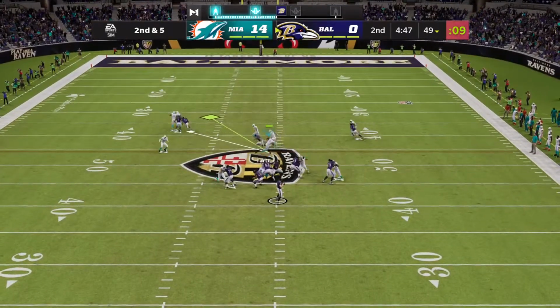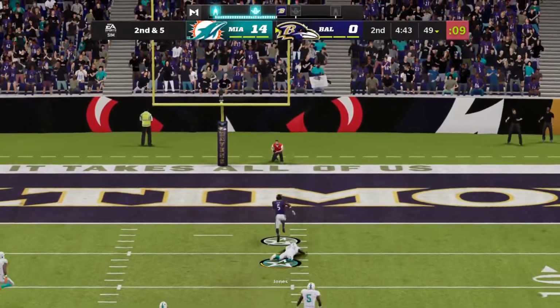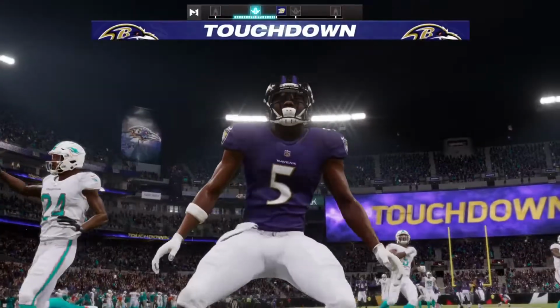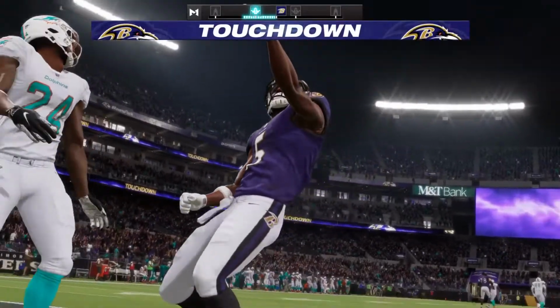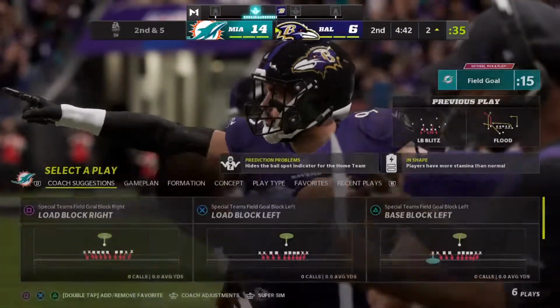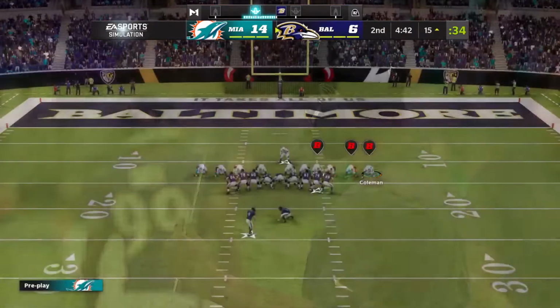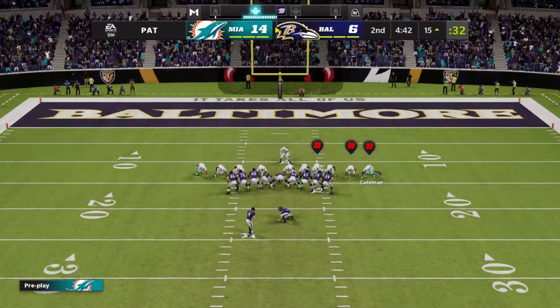Second and 5. Oh, this is taken in. It's complete. And all the way in for a Ravens touchdown. Marquise Brown with touchdown number 8 on the year. And the Ravens have cut it to within a score.